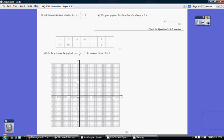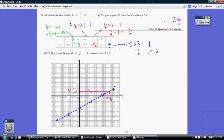Question 13. So we've got to complete the table where y equals half whatever x is and then take away 1. So let's just work through this using our calculator. So let's start with this one. So we've got to do half of x being minus 1. Half of minus 1 is minus a half. Minus 1 from this, and we get minus 1.5.